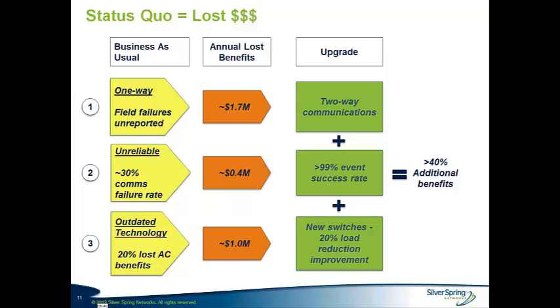Like I mentioned before, the benefits side of the business case will center around avoided costs that you'll be able to realize as a result of an upgrade. And like Tim mentioned, in our conversations with our customers, we've started to hear 3 issues with current paging load control systems that are preventing you from realizing the full benefit of load control programs. The first one is that paging networks operate in one direction. That means that failed switches can't be detected and accumulate year after year in the field, steadily chipping away at the capacity of each event.